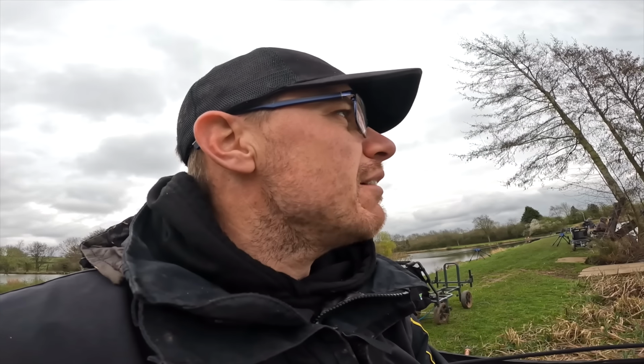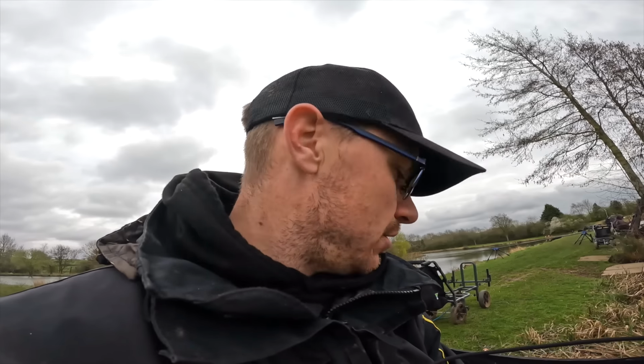But apart from that, it's very, very slow, but people are just starting to get odd bites on the pole, which is very encouraging. So if I can just tickle along on this feeder for another 20 minutes, I'm going to try the pole again.